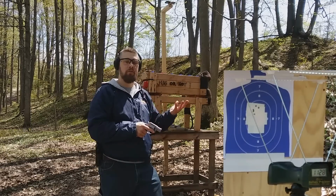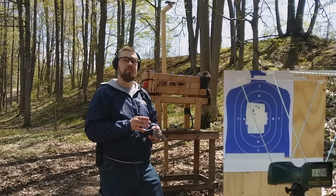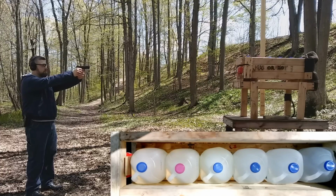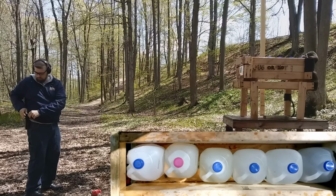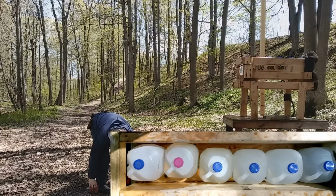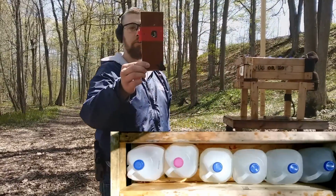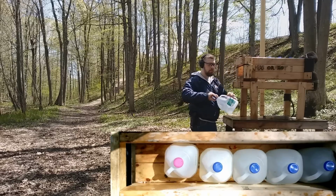Four layers of denim, 1 3/4 inches of bologna, 3/8-inch particle board, and water jugs. We'll see how that 9mm compares to the 357 Magnum. Alright, here's the 9mm 124 grain +P American Gunner. We'll see what it does to the bologna and to water jugs. And we got a lot of bologna actually coming out of the pack. That's pretty good. It's quite the mess of bologna. Pretty good performance, I would say. Clean hole through the particle board as to be expected. And jug 1, pretty good frontal impact damage.